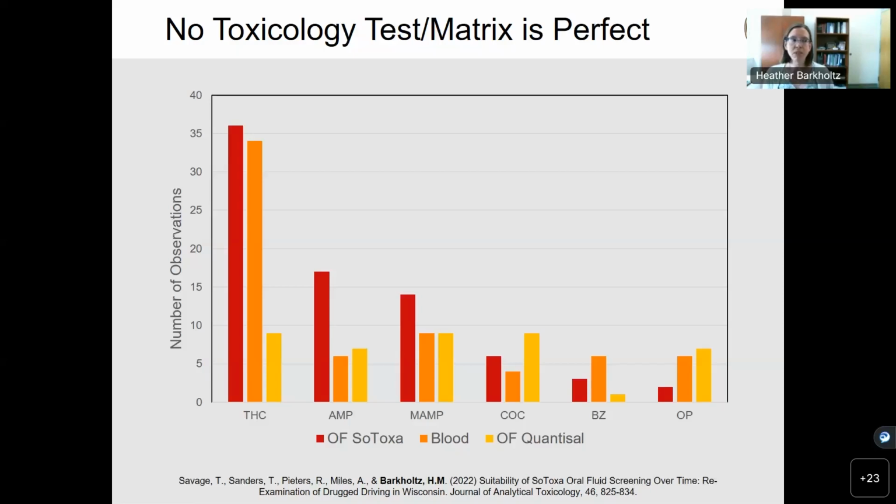So we didn't observe a ton of THC in the oral fluid tests that we did in the lab, whereas it was observed on the oral fluid collected at the roadside, and that may also be because our target compound was different. At the roadside, it was looking for the parent delta-9 THC, whereas in our laboratory assay, we look for the carboxy metabolite. So it's just a complicated picture, and nothing is going to be a one-size-fits-all approach for roadside detection.